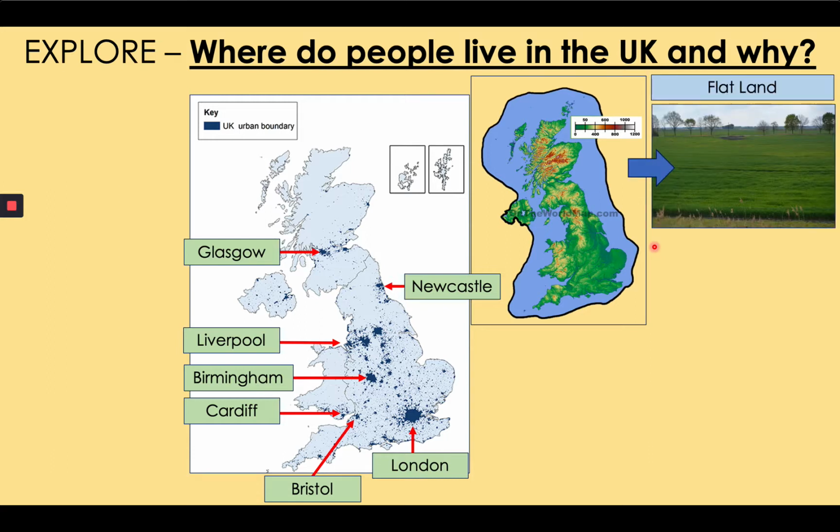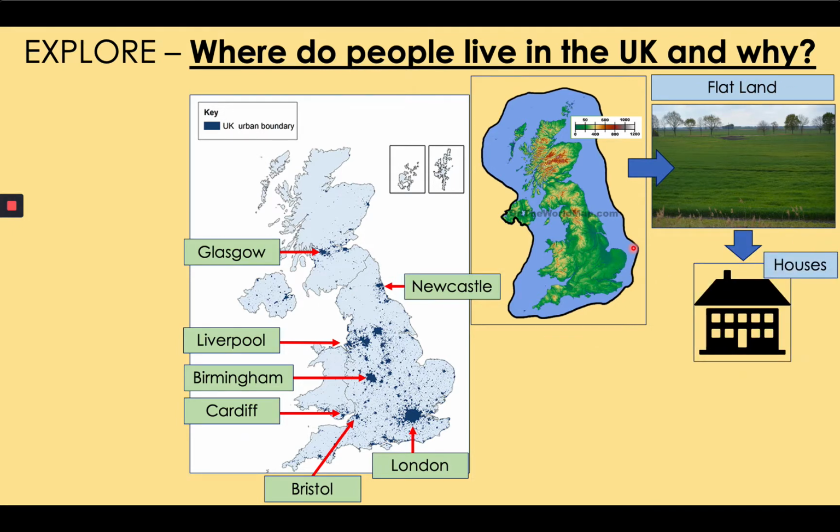Flat land makes it easy to farm, and it makes it easy to construct homes, which are vital if cities are going to grow. Not only that, but manufacturing, which grew during the Industrial Revolution, needs large factories and infrastructure, such as roads and clean water supplies, to be able to operate. These are all easier to construct when the land is flat and low down.